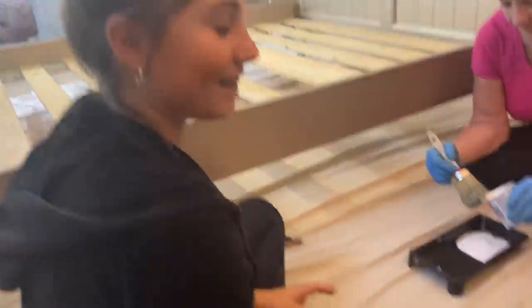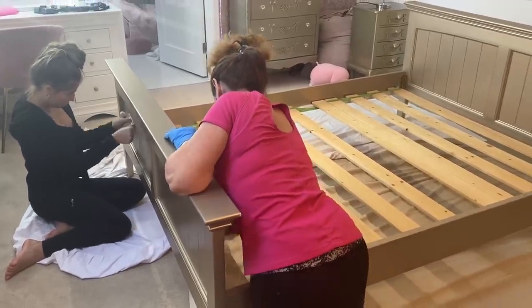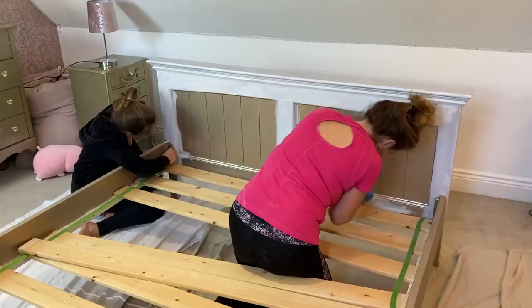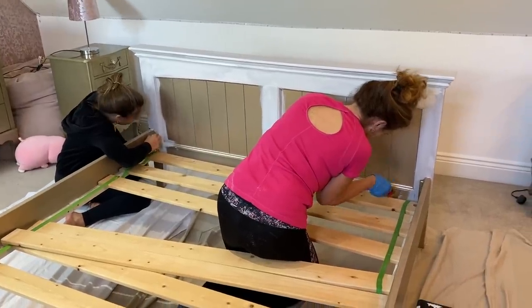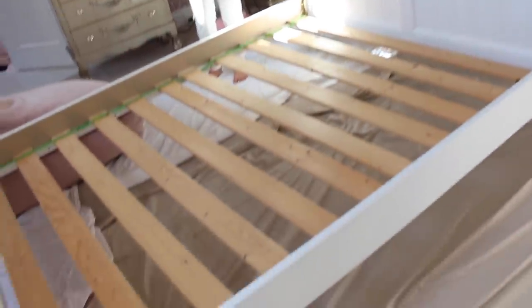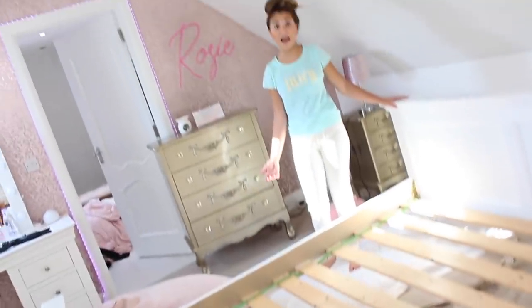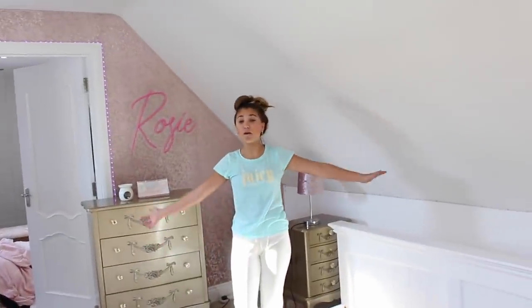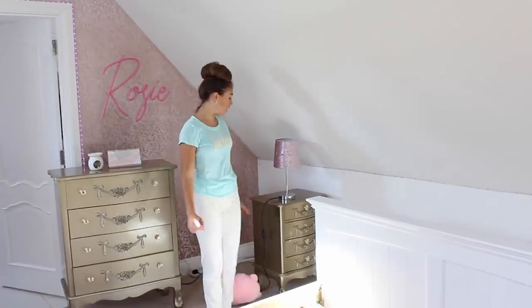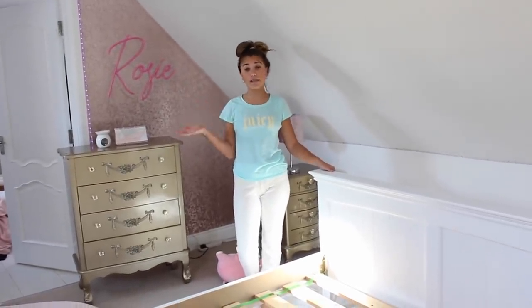Nan's arrived and it's time to paint. But first, we need to sand. So it is the morning after and Nan helped me paint the bed. It is finally done and it took ages. And now the next part is I need to take all of my furniture, such as my bedside cabinets, downstairs and then see if any of my family wants them, or if they don't, then we might sell them.